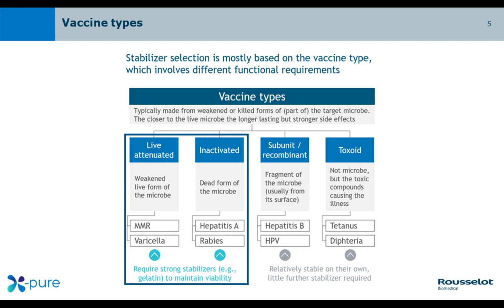Now, the main differentiator between category 1 and 2 and category 3 and 4 is the need for stabilizers in these formulations. These are typically added to maintain the viability or stability of the virus or pathogen during the manufacturing process. As an example, gelatin is one of these examples that has a long-standing track record as a vaccine stabilizer.